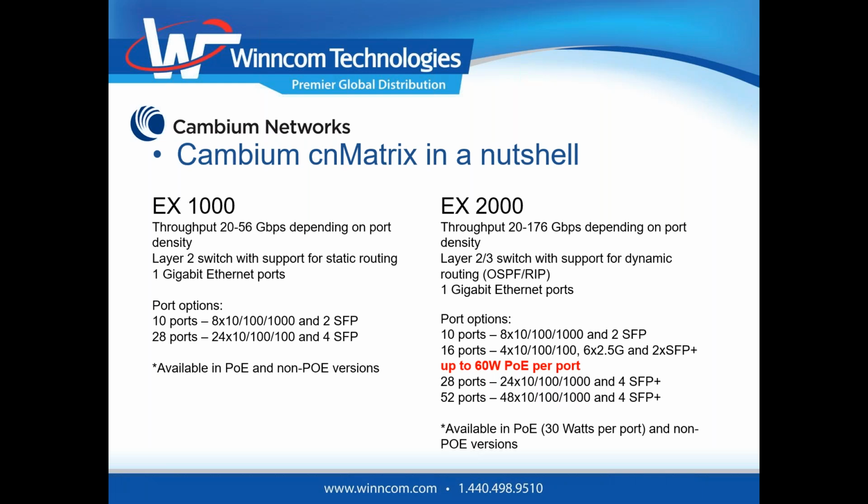In a nutshell, there are two switch product lines, EX1000 and EX2000, with the latter being more advanced in terms of performance and features. EX1000 is available in 10 and 28 port options with and without PoE support, and EX2000 provides four port density options, 10, 16, 28, and 52 ports, also with and without PoE support. Important to know here is that the 16 port option supports 2.5 GE ports and PoE output of 60 watts per port, which makes it capable of powering some really power hungry devices.